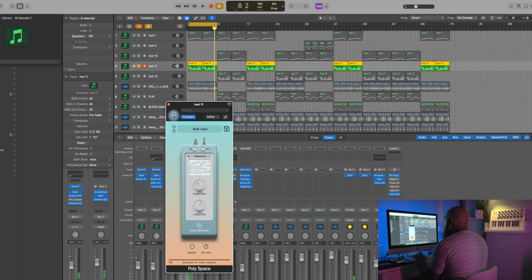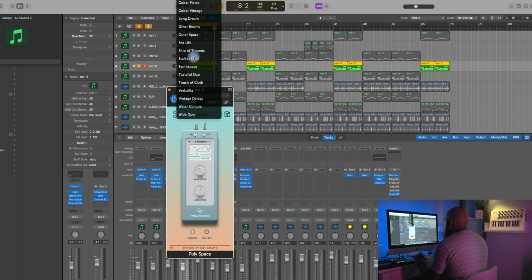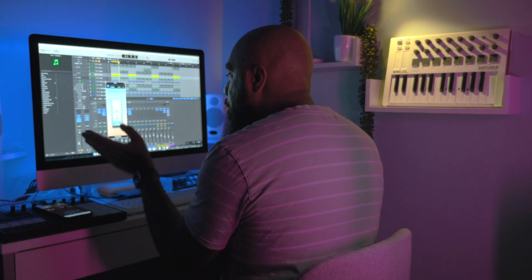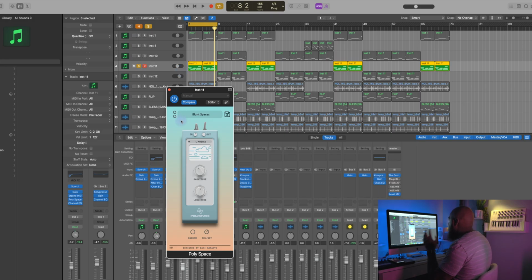So now what I'm gonna do is I'm gonna turn Polyspace on and we're gonna go through some of the presets inside of Polyspace really quickly. I'm gonna just scroll through a bunch of different presets inside of Polyspace really quickly so that you can hear what some of the presets are inside of this thing. So let's check that out.